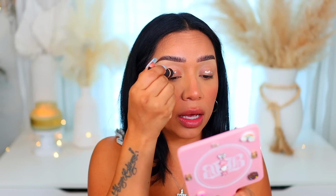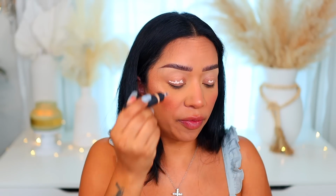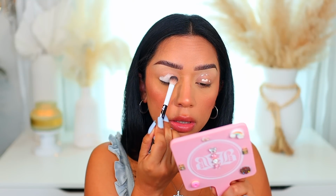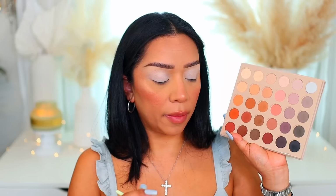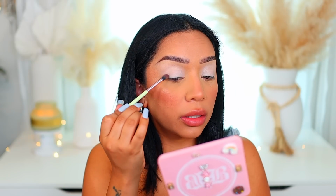So we're going to prep the lids, and I'm going to go in with my Profusion base. This has quickly become my new favorite. I still love my NYX, but I just like that this offers coverage onto the lids, which is why I just keep going back to it. I'm going to start off with the shade Cushion Cut, and I'm going to take that into the crease.